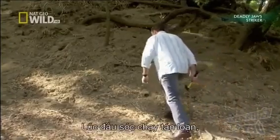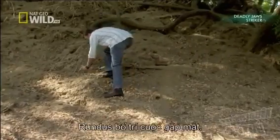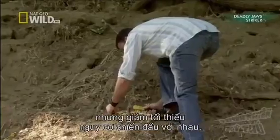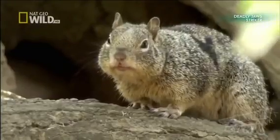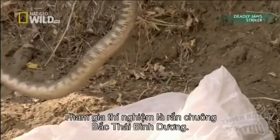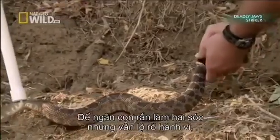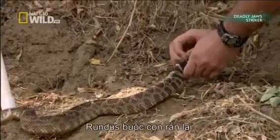The squirrels scatter at first, but to monitor how they react to a rattlesnake, Rundus sets up a confrontation, yet minimizes the chance of them coming to blows. The rattlesnake in his experiments is the local northern Pacific, and to prevent the snakes from harming the squirrels, but still show as near as natural behavior as possible, Rundus tethers the snake.